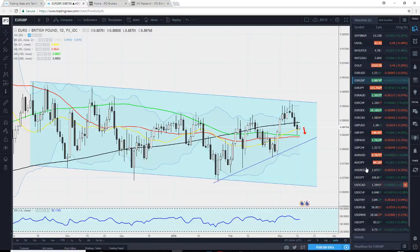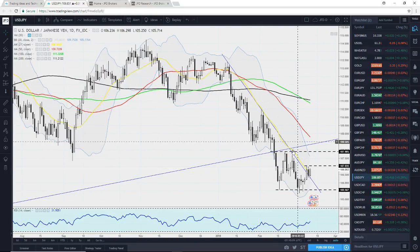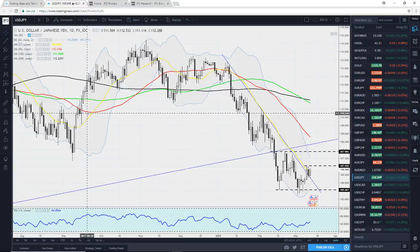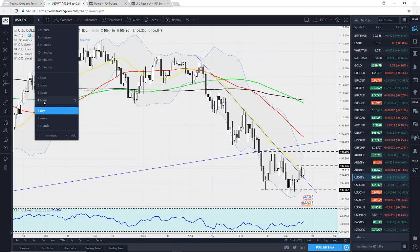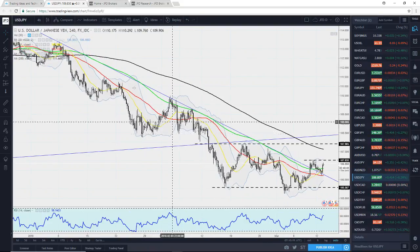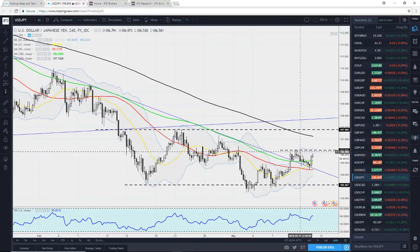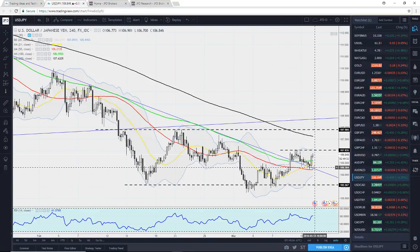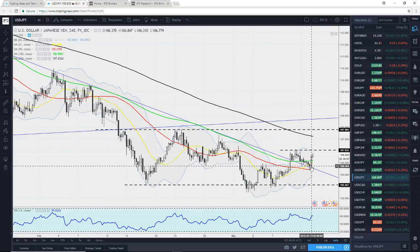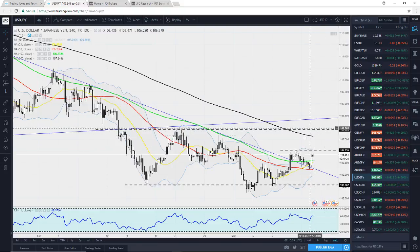Quickly, let's have a look at the USD JPY. Yesterday we were talking about this one. Let me put this on a 4-hour chart. So there we go. Yesterday we were talking about this trend line, and how it broke it. It managed to get back yesterday to test this trend line from above, and now we're seeing that it's bouncing off of it. Now the level that we're watching here is the 107. If we get a break above the 107, this is opening the path towards the 108, approximately.